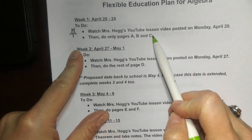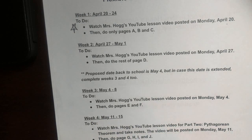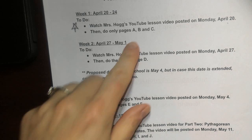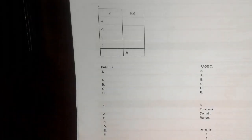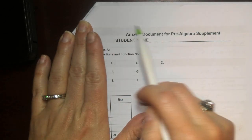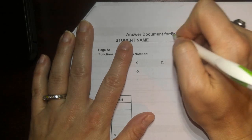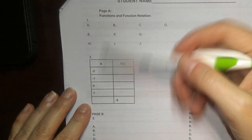I lettered my pages in case the printer, when they put all the subjects together, made it in numbered order. This is lettered. Each section has a letter. So let's look here. There's an answer document. I have an error here. I copied over the answer document name at the top from my pre-algebra packet. So just mark off pre. It's algebra. This is your algebra supplement. But this is all correct.